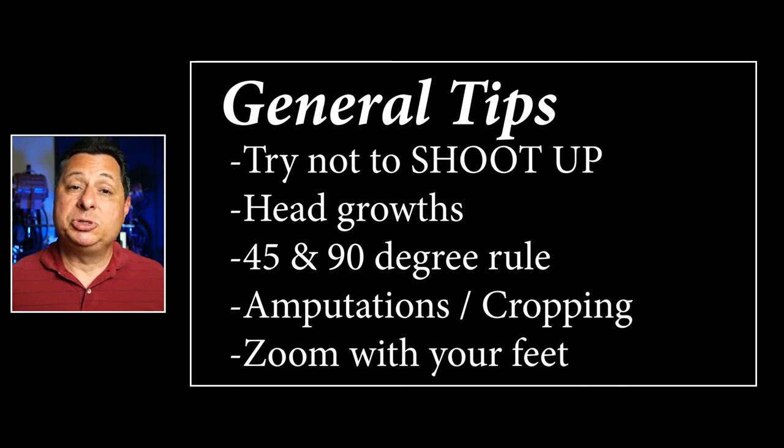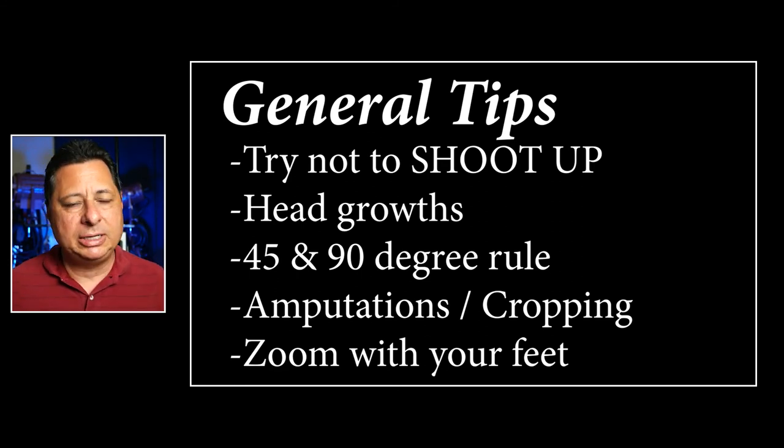Remember, you do have two zooms. You have the zoom in the camera, and you have your feet. Sometimes your feet are the best option for a slight change, rather than trying to get the camera to do that little tiny adjustment exactly the way that you want to.